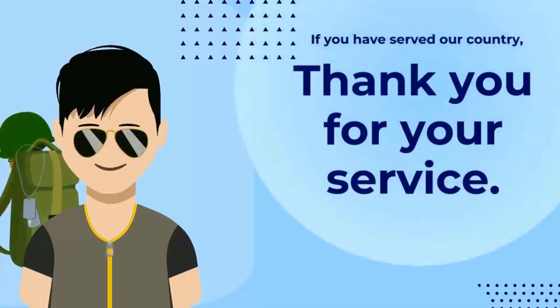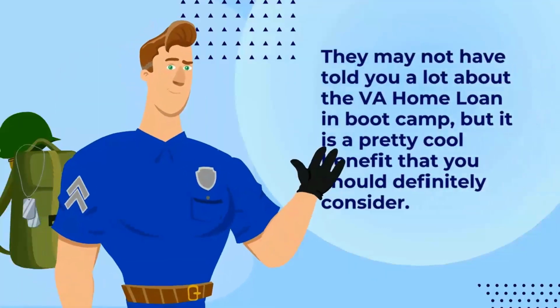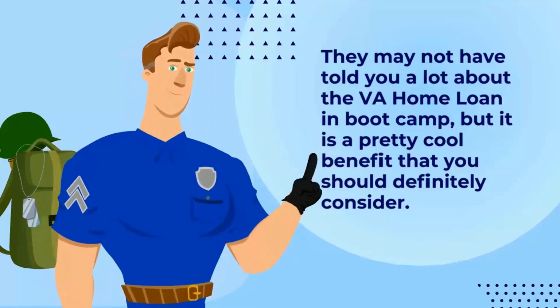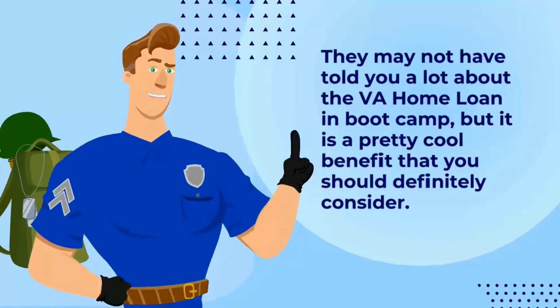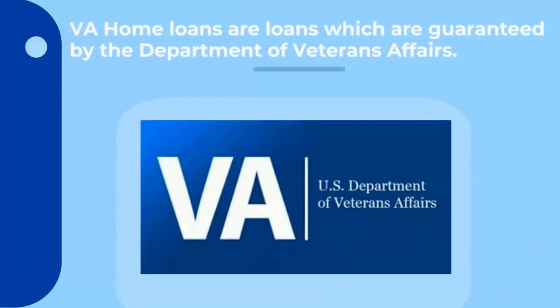If you have served our country, first, thank you for your service, and second, you have a great benefit with the VA Home Loan. They may not have told you a lot about the VA Home Loan in boot camp, but it is a pretty cool benefit that you should definitely consider. VA Home Loans are loans which are guaranteed by the Department of Veterans Affairs.